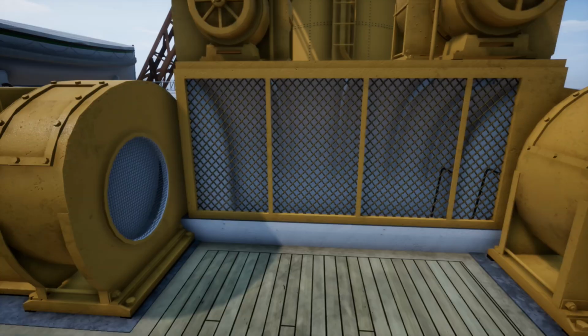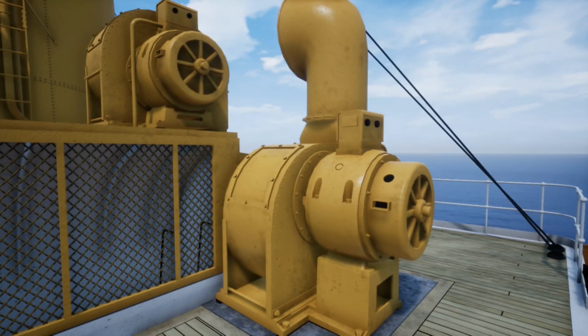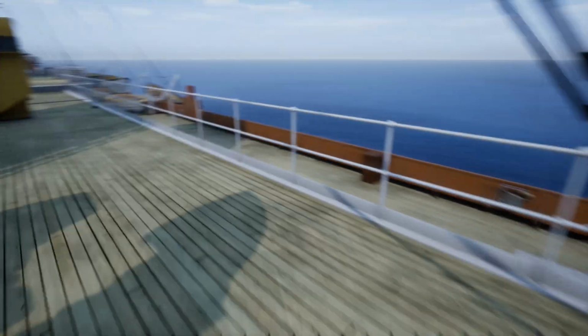Obviously, these are the uptakes that terminate here in the tops of the funnels, exhausting all of that heat and smoke from the fires that are boiling all the water to generate power for the engines. Of course, electrical power as well. But looking down through there, you can see that this is a hollowed-out cavity that goes straight down to the bottom of the ship through its whole height, and, of course, that would lead down into the boiler rooms.